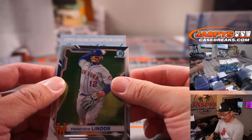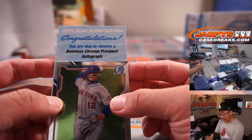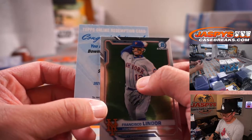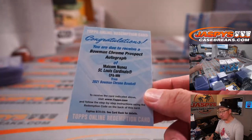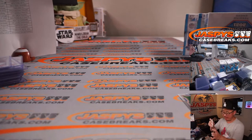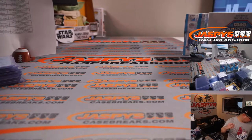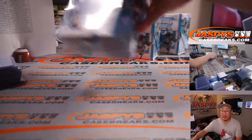And behind Francisco Lindor is going to be a Bowman Chrome Prospect autograph, no parallel, of St. Louis Cardinals, Malcolm Nunez. Going to Eric J. and the hot, hot Redbirds. Firebird. They are just rolling right now. All right. Three boxes to go. We're almost there.